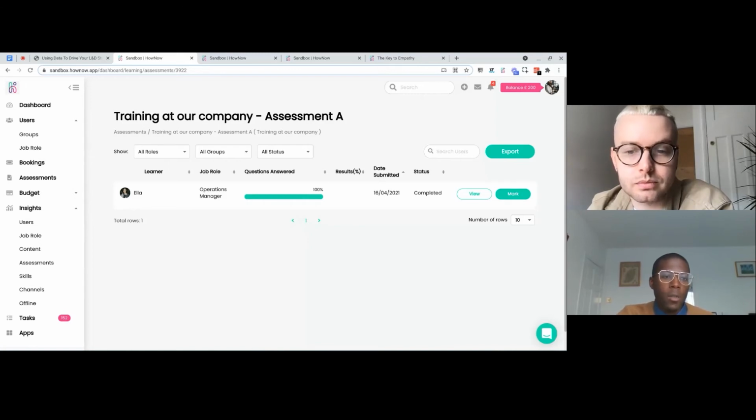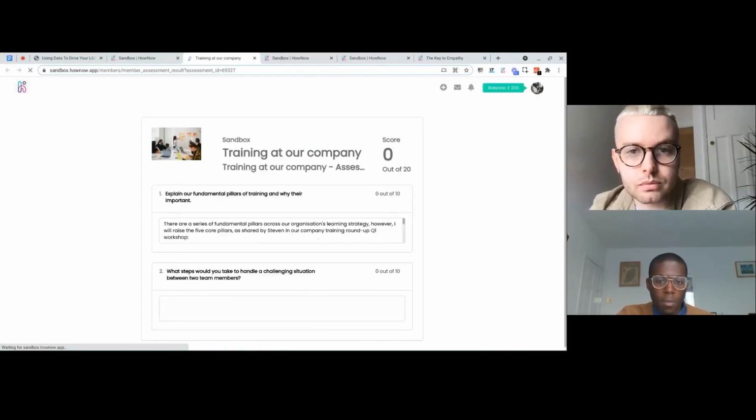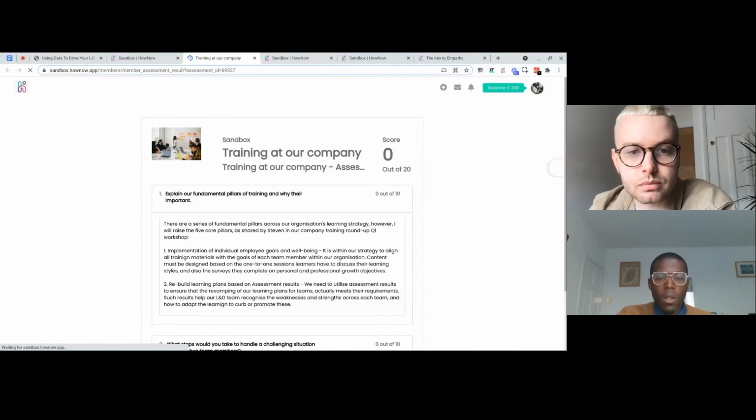So when you're on the assessments page, you click assessments, find your assessment, and then click through onto that assessment. You'll be met with the entry for the person who has actually completed that assessment. So you open the answer by clicking view. And this will take you to the assessment page in which you can see the entry that they've given.